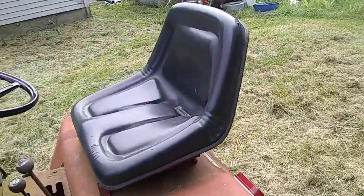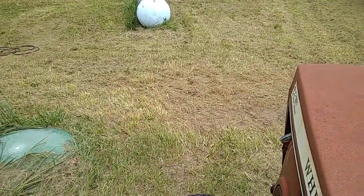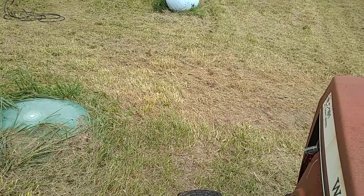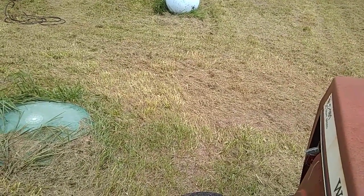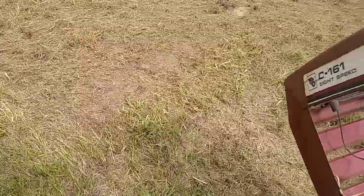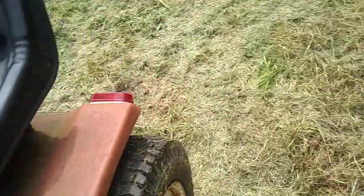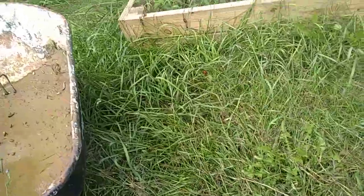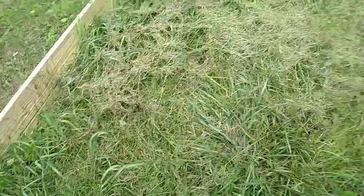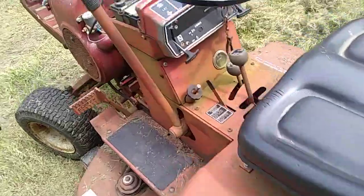I don't know if this thing will start or not. This thing really starts hard. Somehow I got a hole in my... I had a stick or something I used. What did I do with that? A piece of curtain rod or something to push that down with. That might work. Or I could sit on it.